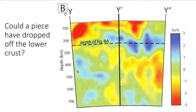But anyway, the profile line that I drew goes through here. And indeed, he finds that in the northern part, this is under Mount Mitchell, say, and this is going up towards West Virginia, there is this colder, denser slab down at a certain depth. And it hasn't dropped off as far down yet under Mount Mitchell as it has under West Virginia. Okay, so it's at a shallower depth there than it is here. So it's kind of peeling off from north to south, perhaps.